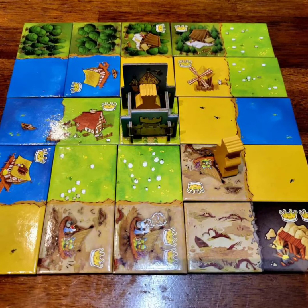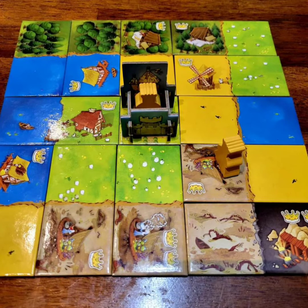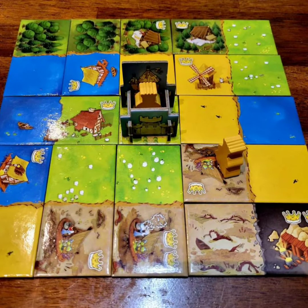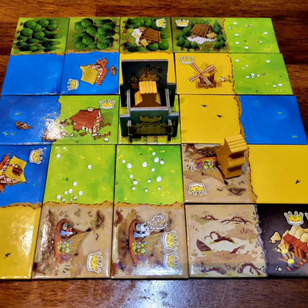It's really cute art. It's made by the publishers of like Root and Oath and those, so it's kind of the same kind of art, which is really cute. But yeah, so that's my number 9, Fort.